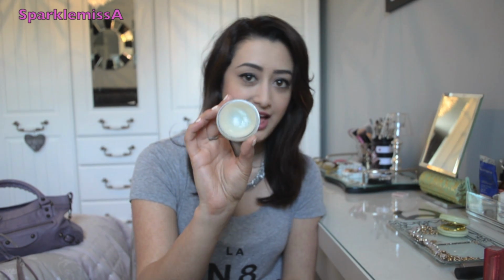This is the Creme de la Mer lip balm, and from the day I bought this, I've had the same tub until now. I use this religiously every night and sometimes twice a day, and I've had my mum use it, I've had my sister use it, and it just is not going down. This thing is amazing, and to this day it still works on my lips. It still plumps them really nicely. I feel that little tingle.